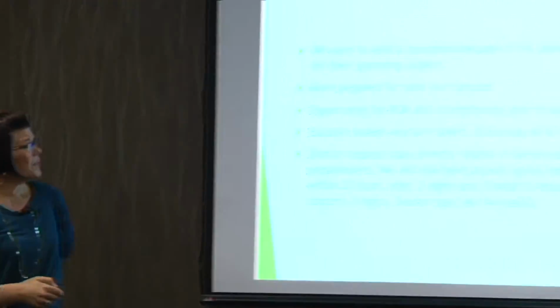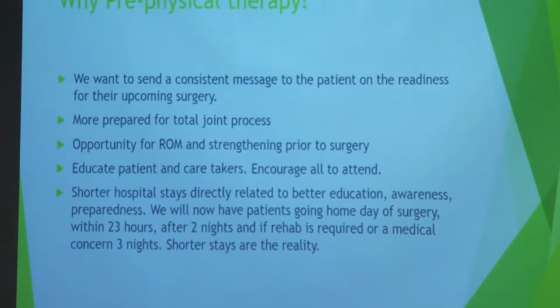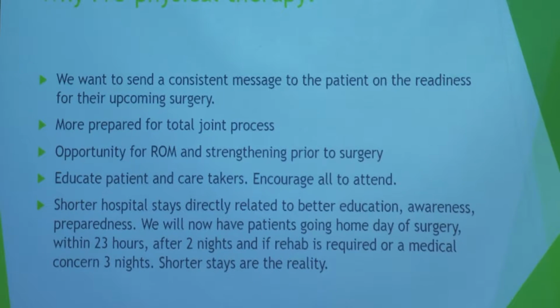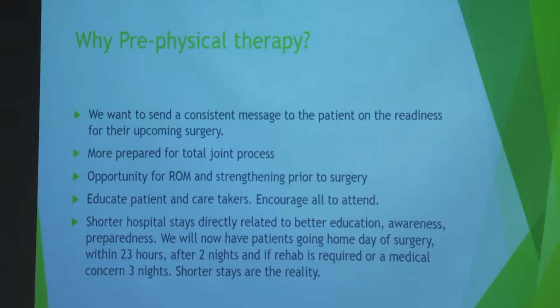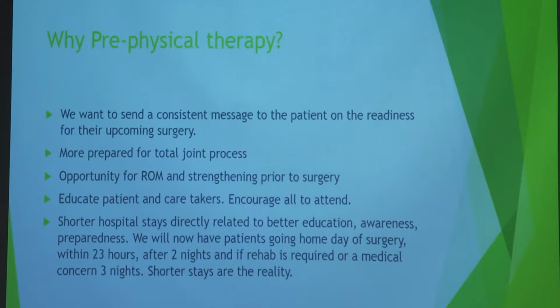So pre-physical therapy, the first line there is that consistent message from Dr. Stewart or Dr. Crow to myself, to the staff at OakLeaf, anybody that works at Chippewa Valley Orthopedics, that it's not a shock that you're going to go home on the day of surgery, that this is the plan, and that we're all on board with this and everybody's okay with it. And it's not, you're doing what? No, we're ready and we're planning for this. So that's where that consistent message comes in.